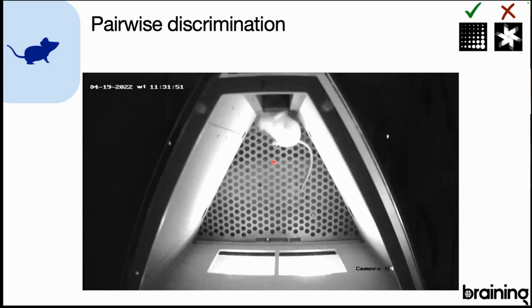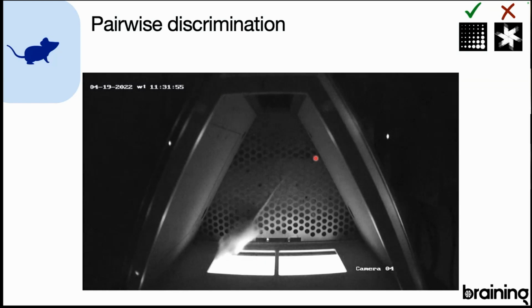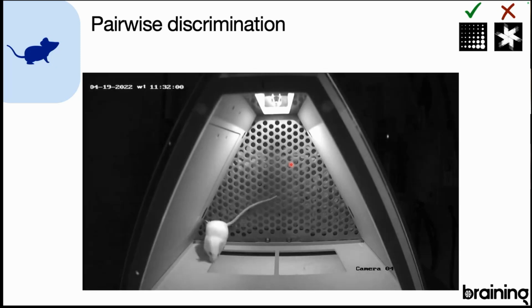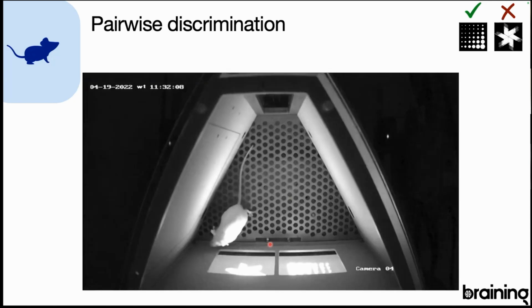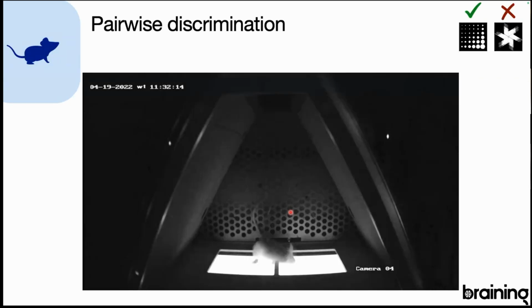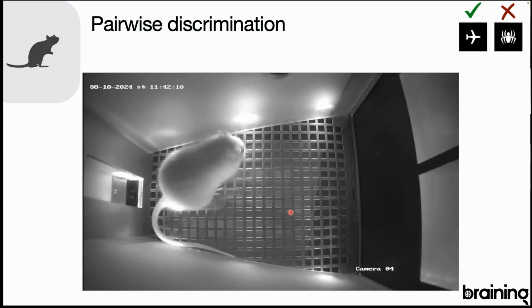Okay, so we need to wait. Animal, okay, great. And the images are displayed. Now the animal chooses the correct image, so it gets the reward. Now we have this inter-trial interval. For the next trial, the animal needs to start it by putting its head here. Okay, and now it chooses the wrong one, the fan, so it gets punished by this whole chamber illumination for that.